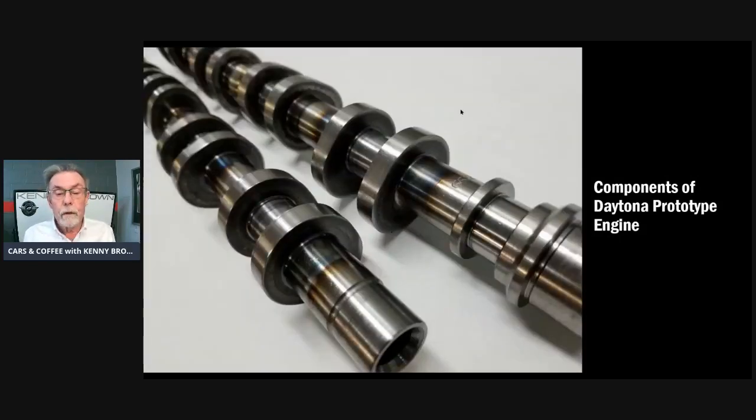And these are the super lumpy, bumpy cams I had Comp grind up for us. These are road race cams, and they're pretty hot cams. You can tell they look like eggs. They don't look like a normal camshaft.